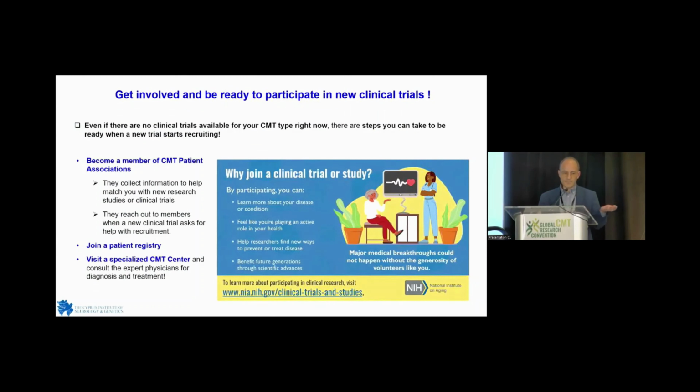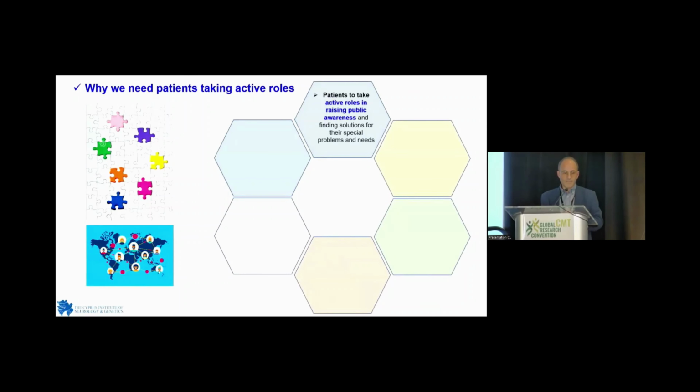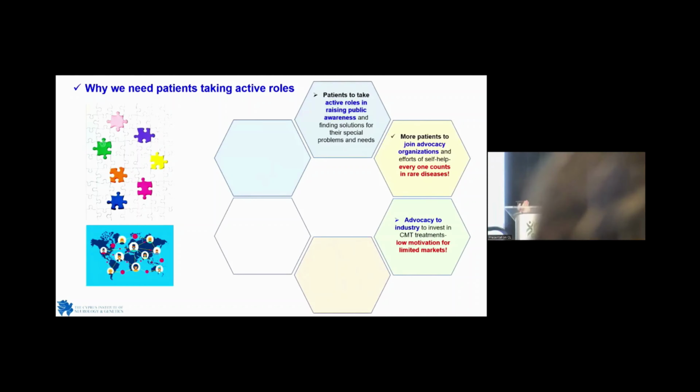You know why it is important to participate in clinical trials and natural history studies, because this is the only way we can get to treatments and to help ourselves, but also other patients later on. So I will finish with this. We really need patients to take an active role because you need to join advocacy organizations. For some diseases, every patient counts because they're very rare, and there will be no development unless patients really advocate for this. So you need to advocate to the industry, you need to advocate for funding.